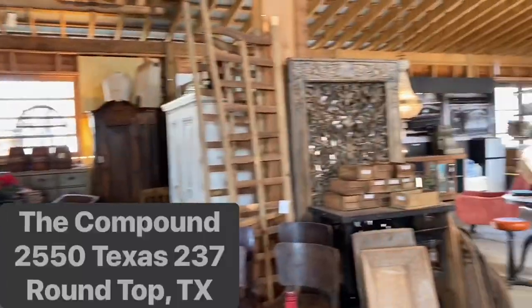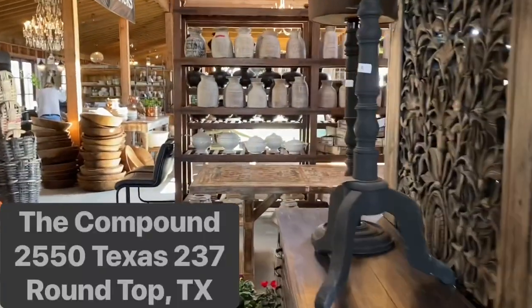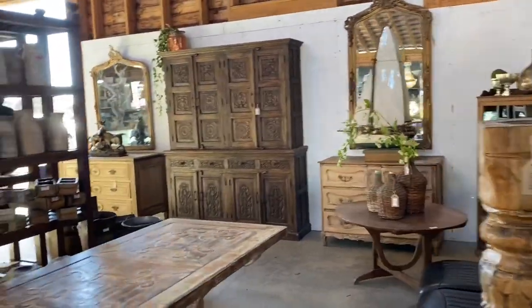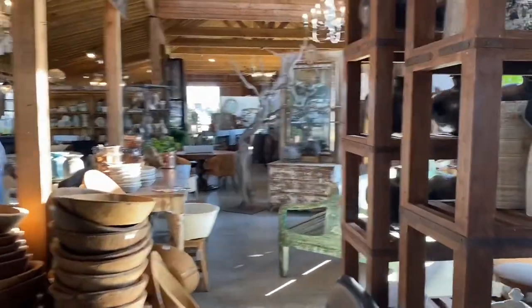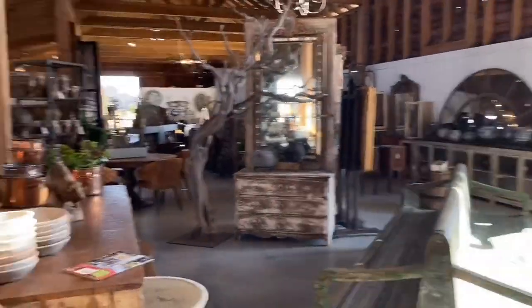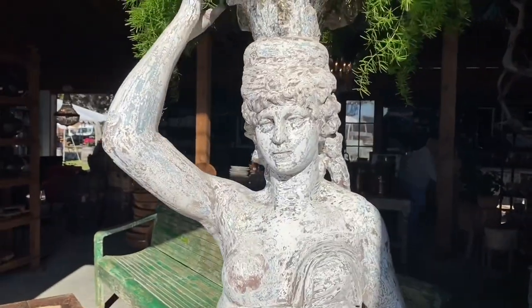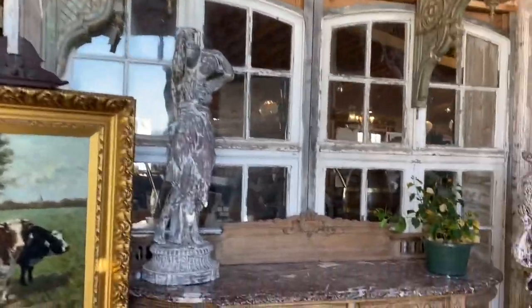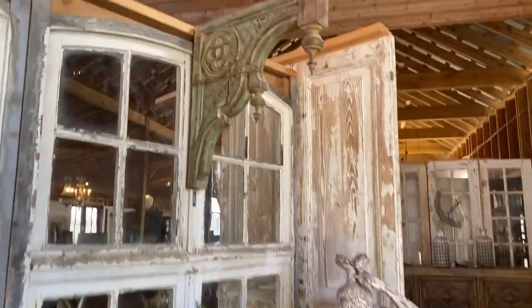Day two starts us off at the compound in Round Top. This is where we're taking a look at some things for Amy's soon to be mercantile. Isn't she beautiful? She is in a portion of the barn that is run by Old World Antiques. They actually have a permanent location in LaGrange, so you can shop year-round.